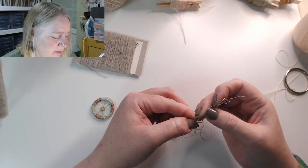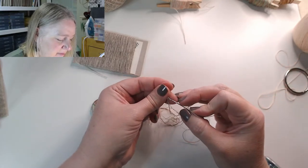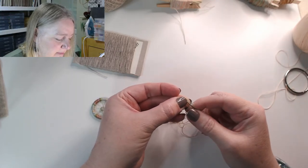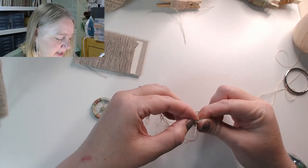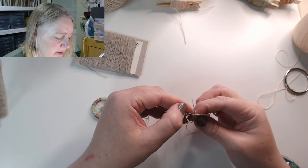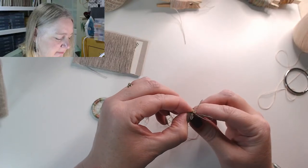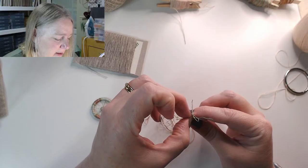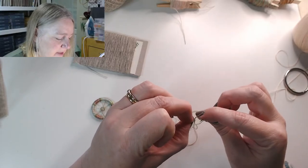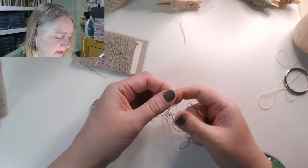So I'm just looking for where the loops are caught. Just going to loosen off where that loop is caught, and then noose knots are actually really simple to get rid of. I'm just trying to get my needle into the bit that appears to be a knot, and once you release some of the tension on it, the noose knot will release pretty much by itself. Okay, so I just loosen some of the tension on that twist.